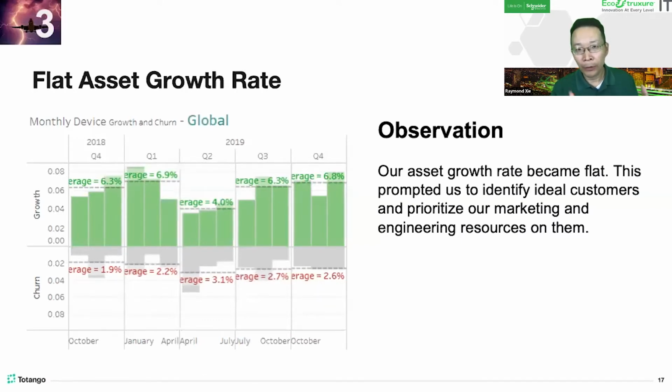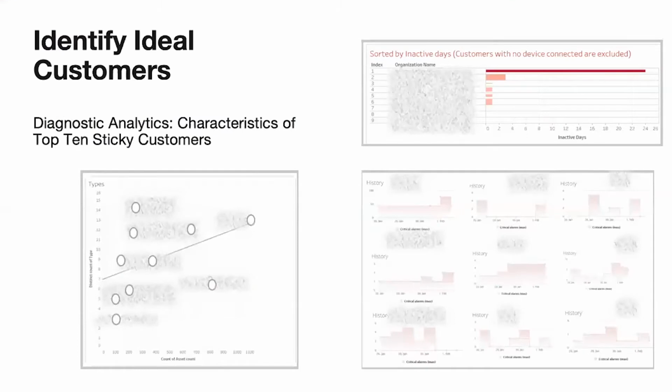Not only monitor your growth, but monitoring your growth rate is very important too. In this case, we tracked the growth rate month by month and realized that it's pretty flat. So something is stagnating right now. We need to look at why we're not growing as fast as we want. That prompted us to look into what we call diagnostic analytics. Basically, we want to identify the common characteristics of the top 10 of our best customers. We call them sticky customers.